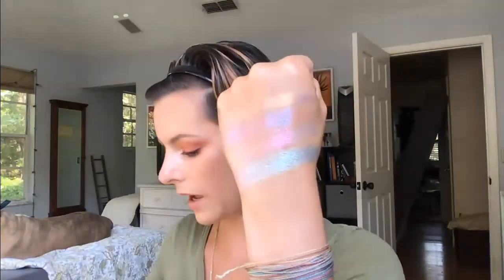Can't really say why my hair is doing this, but we've got another quad. So the first one is Hex, first one being closest to my knuckles. That's Hex by Clionadh. Next is, which one's next?